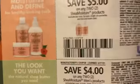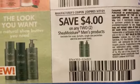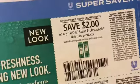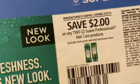Okay. Then we have $5 off of two Shea Moistures. Okay, come through. $4 off of two Shea Moisture for the men's products. Then we come over here. We have $2 off of Suave. I ain't seen this one. This is a new one.